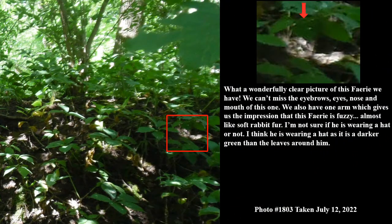What a wonderfully clear picture of this fairy we have. We can't miss the eyebrows, eyes, nose, and mouth of this one. We also have one arm, which gives us the impression that this fairy is fuzzy, almost like soft rabbit fur. I'm not sure if he is wearing a hat or not. I think he is wearing a hat, as it is a darker green than the leaves around him.